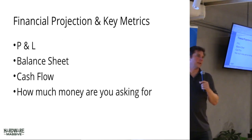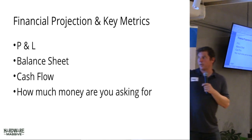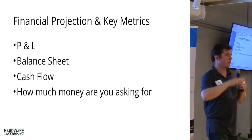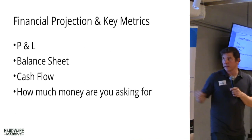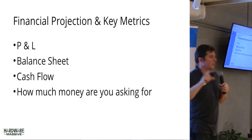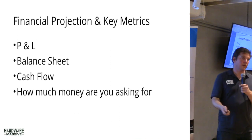Now you're gonna get more into the details, right? Your profit and loss statement, your balance sheet, your cash flow. How much money are you asking for? So yeah, you have a slide about your financials. Again, you don't want 1,000 numbers up here. They're not gonna read it. Keep it simple with graphs and things that are really easy to see in a couple seconds.